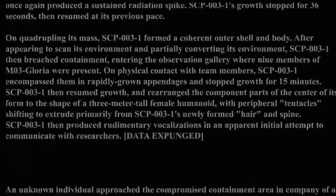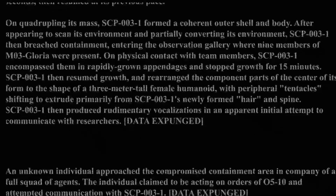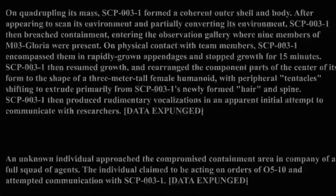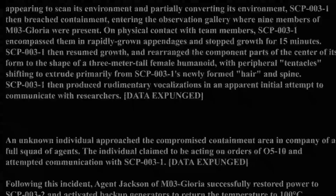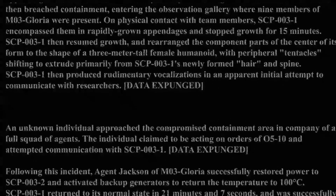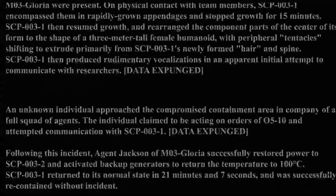Data expunged, an unknown individual approached the compromised containment area in company of a full squad of agents. The individual claimed to be acting on orders of 05-10 and attempted communication with SCP-003-1. Data expunged. Following this incident, Agent Jackson of M03 Gloria successfully restored power to SCP-003-2 and activated backup generators to return the temperature to 100 degrees Celsius.